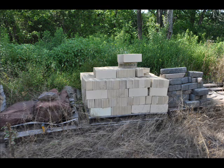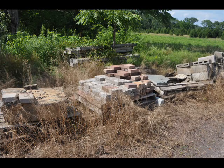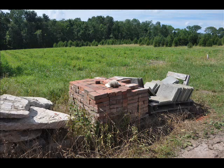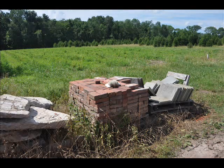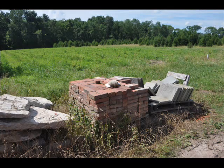We have many different kinds of hardscaping materials on pallets that are available for you to come and pick and choose from. We also will barter a little bit for these kinds of materials, and we'll take your surpluses and give you trees and shrubs in trade if you bring them to us.